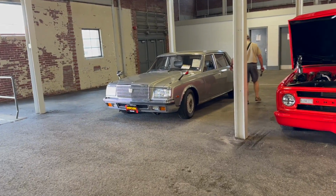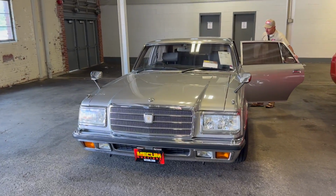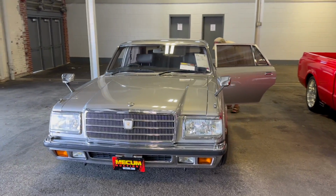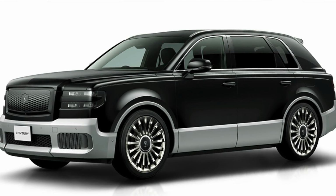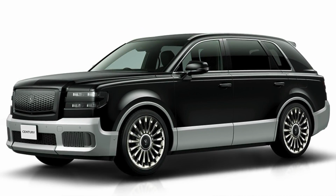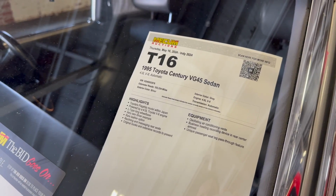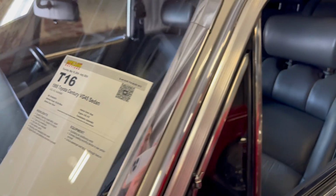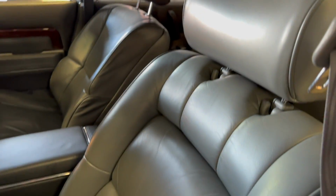And over here is a Toyota Century. So this is the nicest, most luxurious Toyota you could buy. And Toyota's actually kind of brought back the Century name. They're actually now, I believe, building some sort of a SUV Century. This one has a 4-liter V8, L-type long wheelbase, that's pretty awesome. Reclining and massaging rear seats. That's pretty cool for 1995.